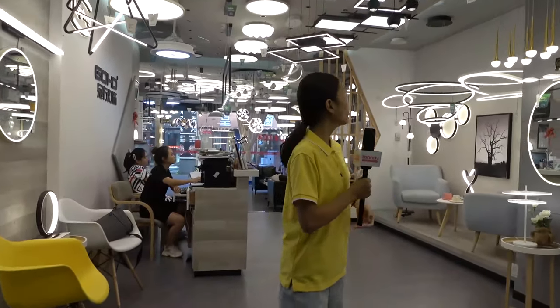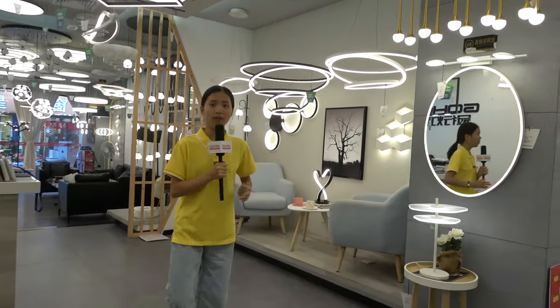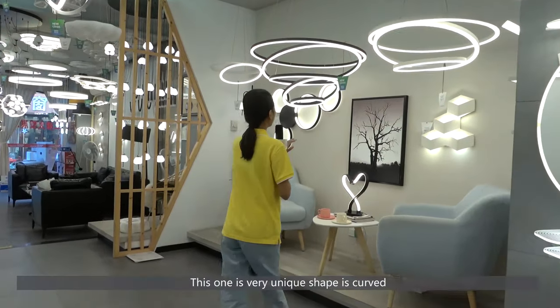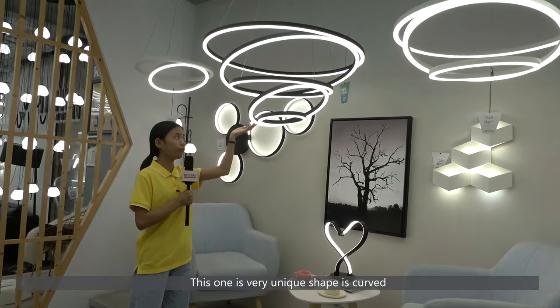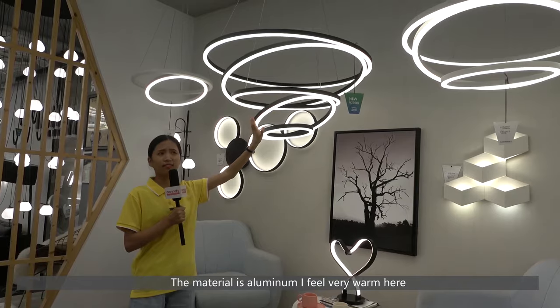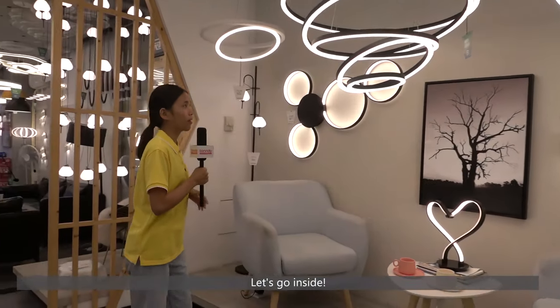Wow. This is all European style. It's very simple. Well, this one is very unique. The shape is curved and the material is aluminum. I feel very warm here. Let's go inside.